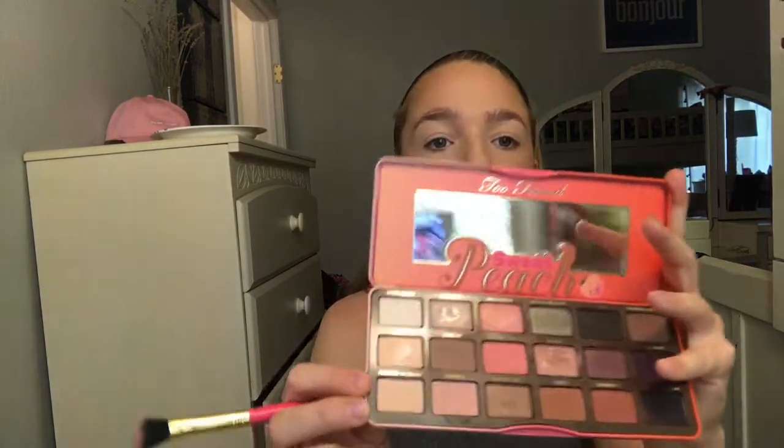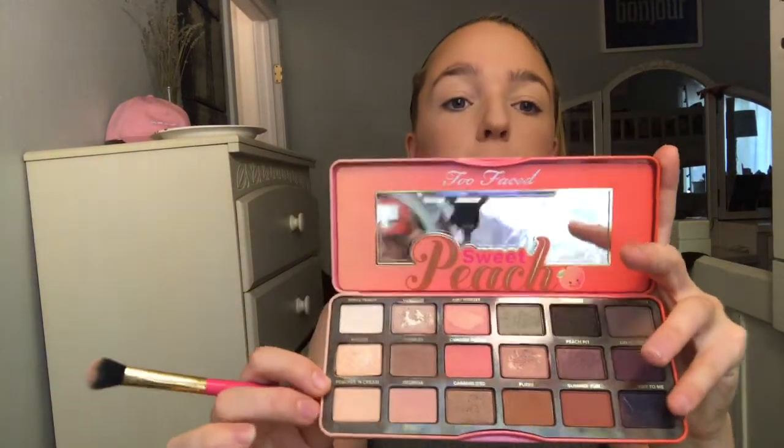So yes, this is the palette I'm going to be using. It's a Tarte brush. I don't know if Tarte brushes have names. They don't have them on there. So I'm going to be taking this shade, Peaches and Cream, and I'm going to be just putting that all over the lid, almost up to the brow bone. This is just to set the whole eye so that all the shadows on top blend well. Yes, ignore my brothers, they're yelling.